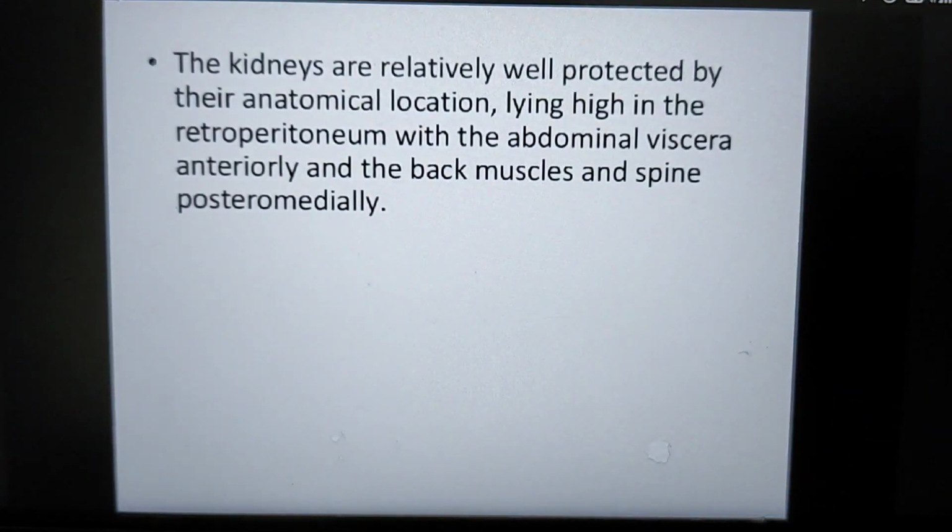The kidney is a relatively well-protected organ because of the anatomical location, like I mentioned, and it has a lot of coverings around it, including the renal capsule, which is a tough fibrous capsule, followed by perirenal fat, the Gerota's fascia, and also pararenal fat.